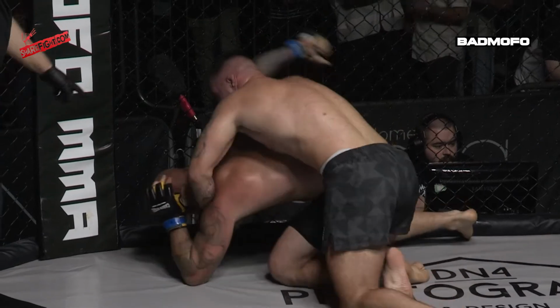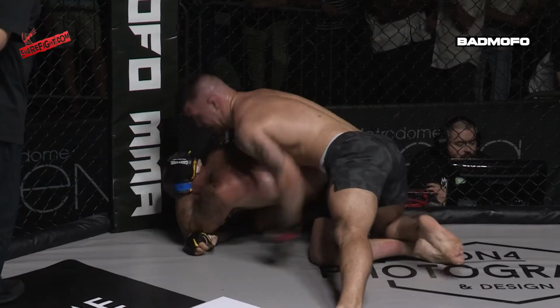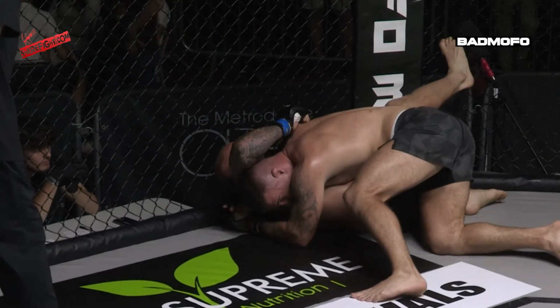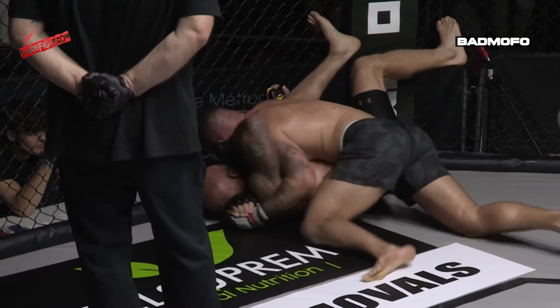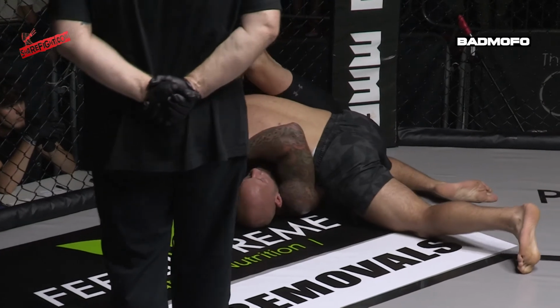And now he's chipping away. Big shots there. Yeah, these are getting through as well, and all Keegan can do right now is go for a spinning elbow as he falls right into a head and arm choke. Yeah, it could be, if he can force that head under the armpit. Good work again by Keegan, and again, defending well.